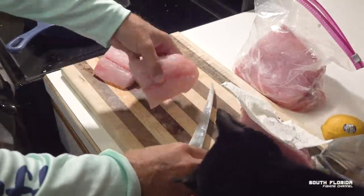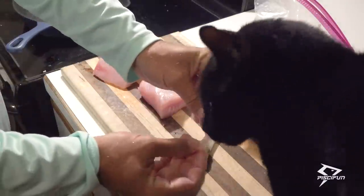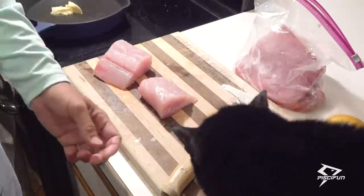Hey buddy, what are you doing? Here, I'll give you a piece. Take it, here. Take it and be free. Here, just don't rub your head in it, just eat it.